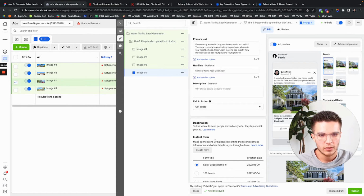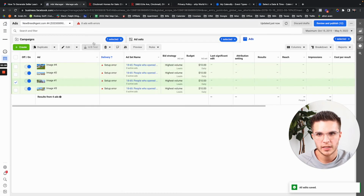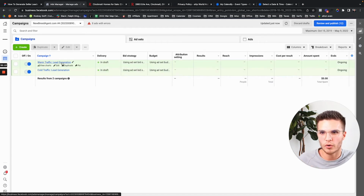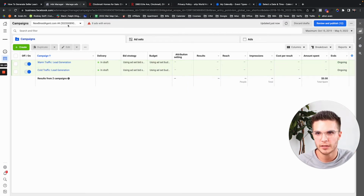So now we literally created this entire process, and we would publish it, and then basically, tomorrow at 12 a.m. these would be live, and we'd have 2 perfect campaigns. One going to new people that don't know us, and then we would have a warm traffic picking up all these people that engaged but didn't submit the form.